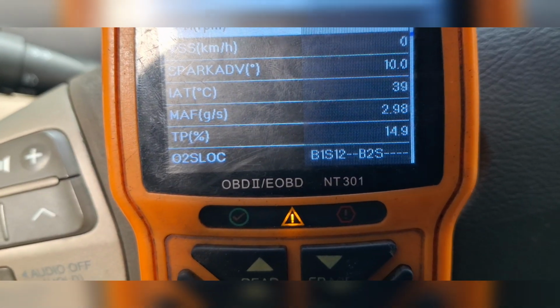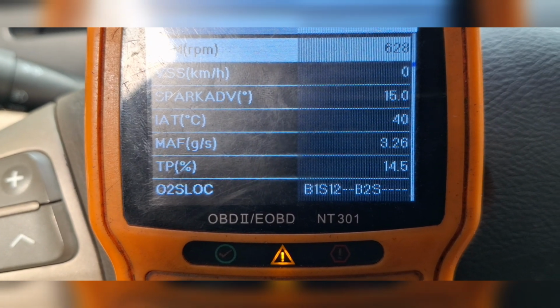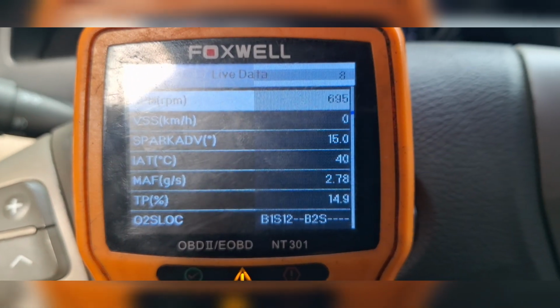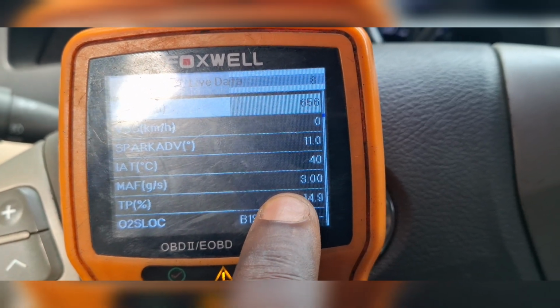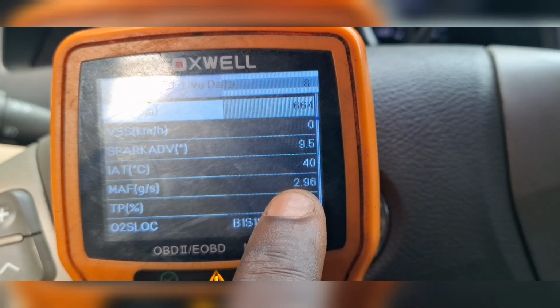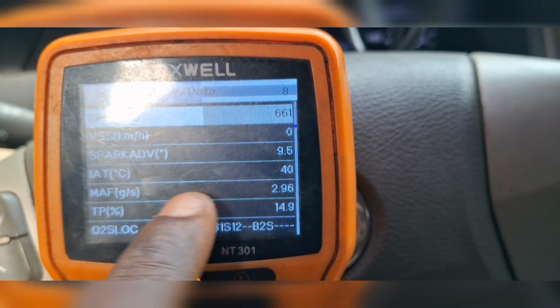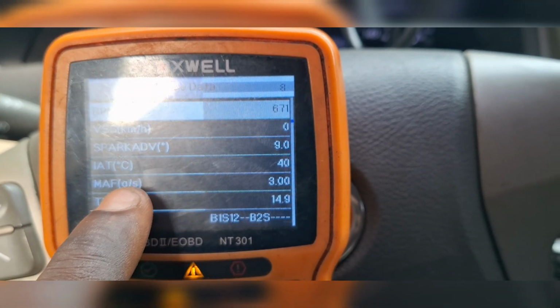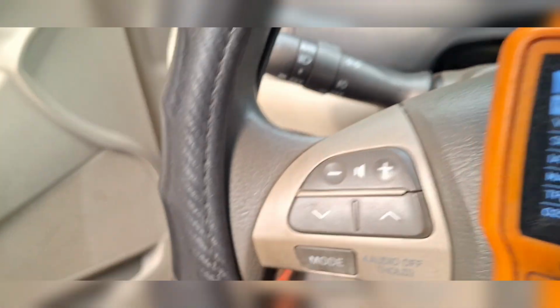So I have put a known good airflow meter in this system, and at idle, 600 rpm, it's quite impressive, but it still should come down. It should be around the engine capacity, around 2.7 is what I should be getting here on this MAF air intake. It's going around 3. Since this is another airflow meter, it's very unlikely that two airflow meters are bad. So I'll be checking to see if we have any air leaks.